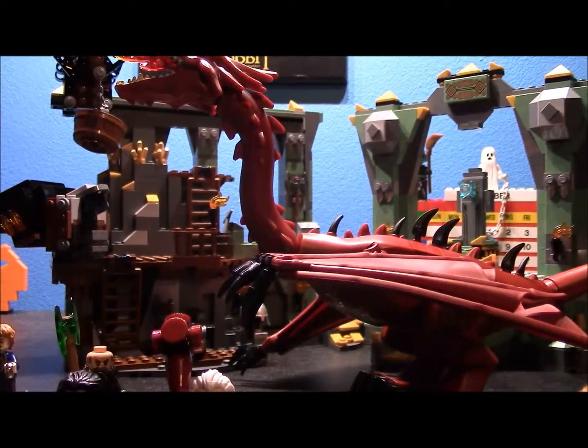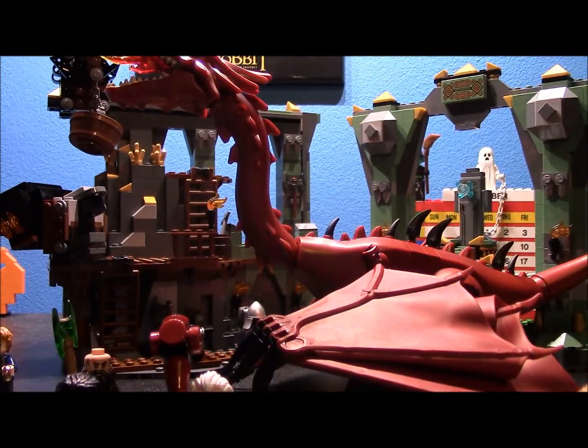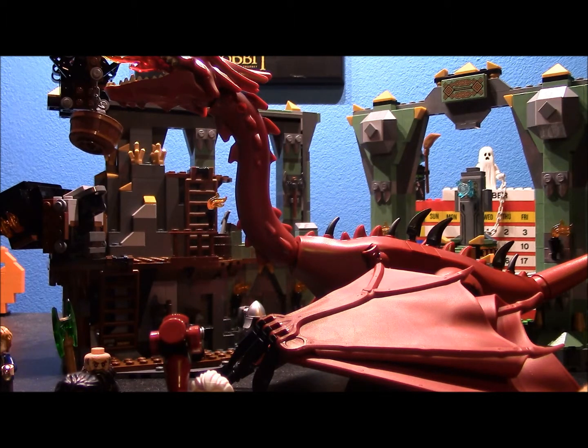But for the actual set, I think the Lonely Mountain is going to win because of this guy right here, the minifigures, and the set itself to some extent. But if you wanted a clear-cut answer for who's still the winner, or who's the winner period, I would probably go with Mines of Moria, for the reasons I have already stated.